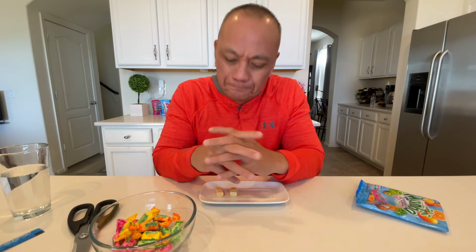The level of sweetness and the level of sourness are just about right for me. It's not extremely sour that you just can't handle it. And the sweetness is not so strong in sugar that you just don't want to eat it because it's just too much sugar, but just a perfect amount of sugar and sourness in each candy that I really enjoy.